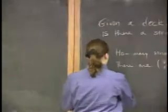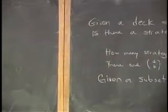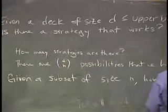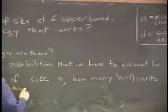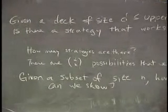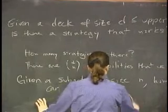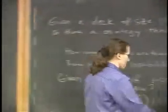So given a subset of size n, how many n minus 1 cards can we show? We have to choose the n minus 1 cards, and then there are permutations of them. So it's n choose n minus 1 times n minus 1 factorial. That's the number of permutations of n minus 1 cards. This works out to be n factorial.